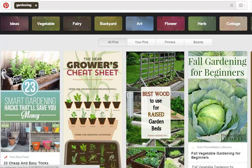Pinterest is so big, it's got millions and millions of people on there. Very active. The traffic is good. People are very active. They click on things, they go to the websites, and they also purchase and opt into your list and all those good things that you want them to do. So I've typed in gardening here. You can type in there whatever niche that you are in.